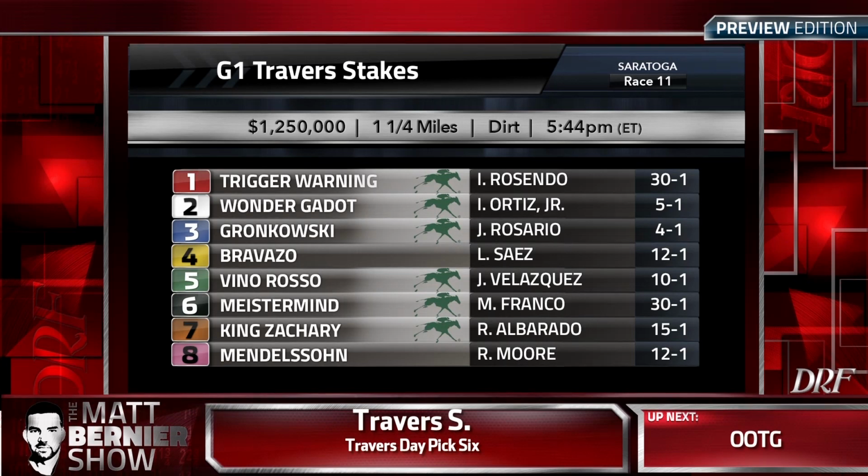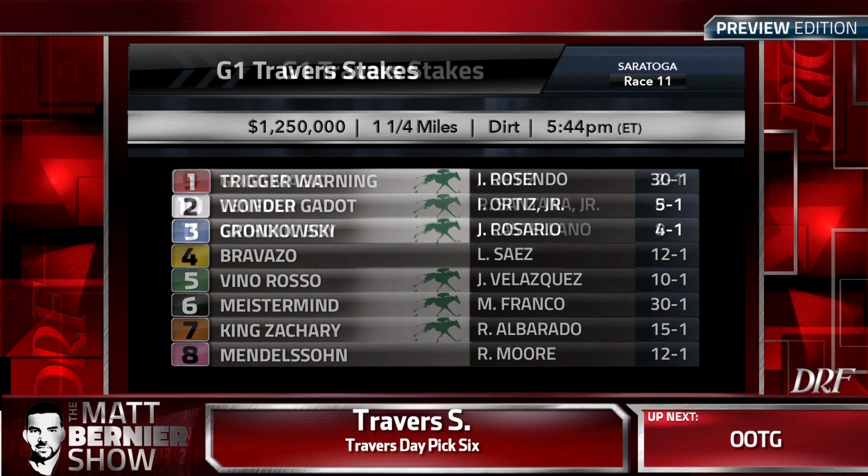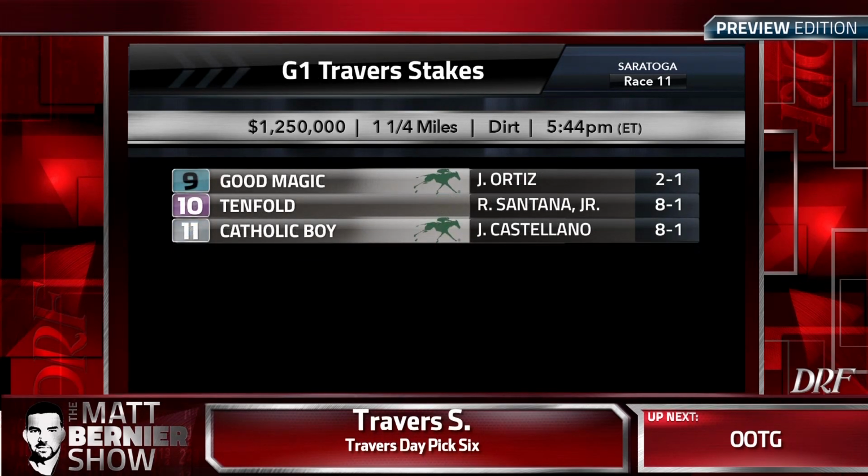This was a race to me that I don't think there's a standout by any stretch of the imagination. I understand people that like Good Magic. He can certainly win this race. He looks like a horse to me that I don't know that he's gotten any better. Maybe he doesn't have to get any better. Maybe a 98 or a 99 or barely scratching 100 is going to be good enough to win in here. It's entirely possible. To me, he just seems like a bad bet in this race.